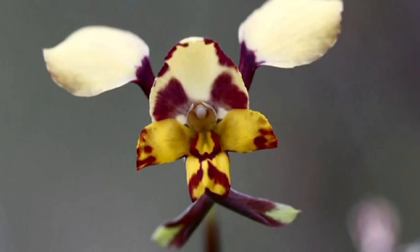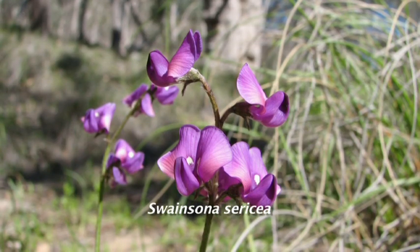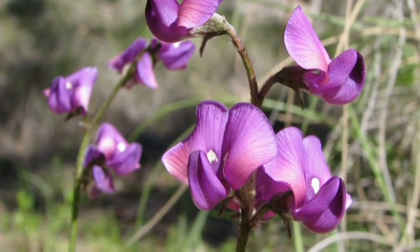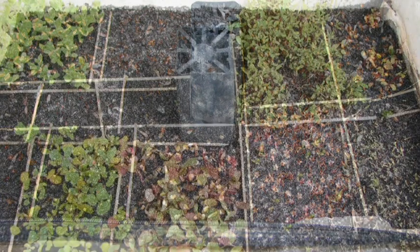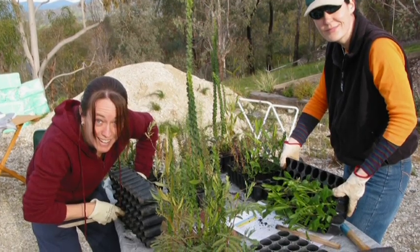Our group also monitors a range of threatened plant species, such as the silky swainson-pea, which is listed as vulnerable in Victoria. Baranduda is the only site in northeast Victoria where this plant has been found. Our propagation and management program helps protect a range of threatened species and communities.